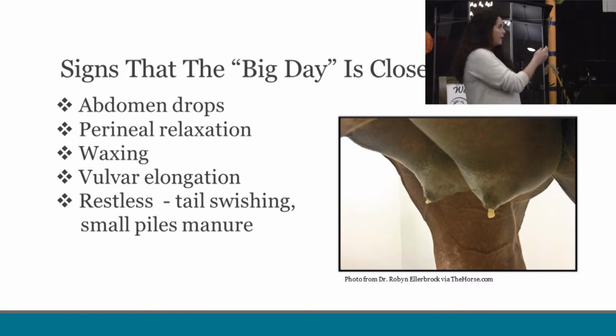Another thing we might notice is waxing, and this is a really great picture from a colleague who used to be at Illinois, Dr. Robin Ellerbrook. That's a great picture of waxing. Now, the old thought used to be that within 48 hours of waxing, she's going to foal. We've seen that not all mares read the textbook. It's going to be an ongoing theme in this talk. Sometimes it can happen 1 to 2 weeks out. Sometimes it happens a couple days ahead. Sometimes it happens the night of. Sometimes it doesn't happen at all. But it is a sign that we're getting closer.